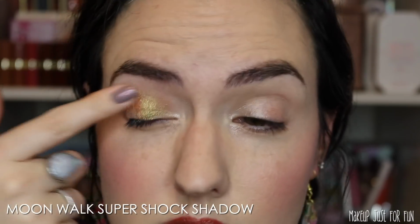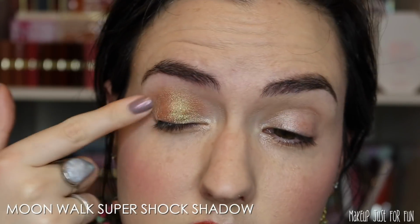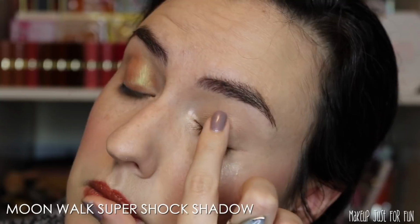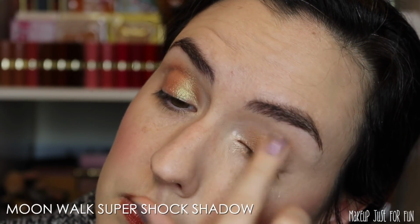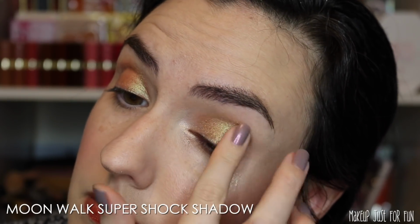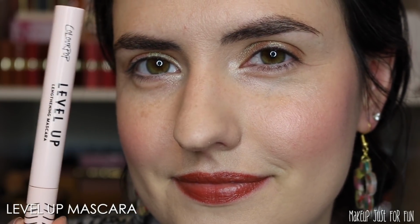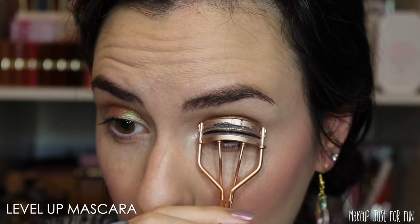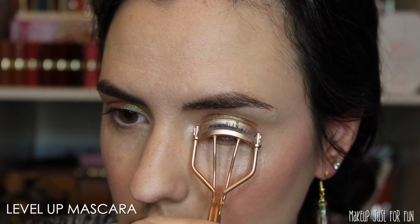When I'm doing just a quick makeup like this where I'm only taking 15-20 minutes to do my look, I will grab a shifty Super Shock like Moonwalk, which is a longtime love of mine, and just put that all over the lids with my finger, curl my lashes, and then add some mascara and just let the duochrome do all the work for me.